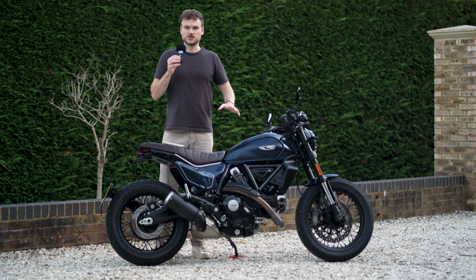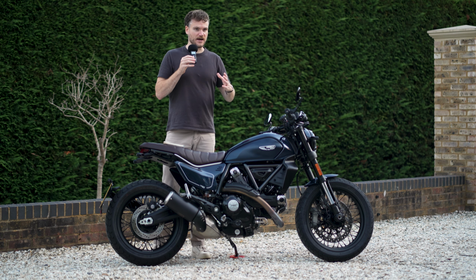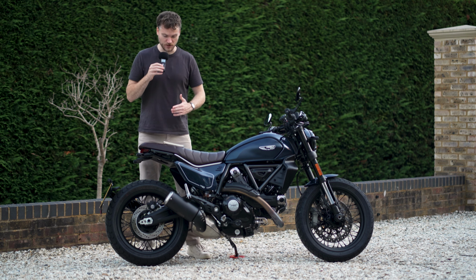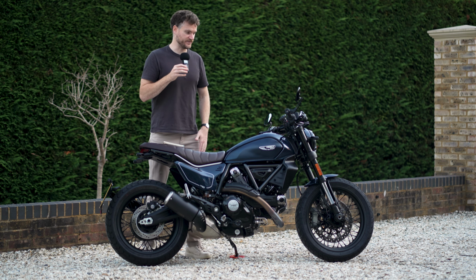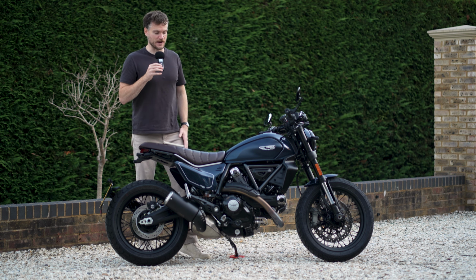It's a low profile machine, so you really can just find the hot spot on the throttle and just nip around corners and get around people. It is a relatively light machine. I'll come on to later about how much it actually weighs, its dry weight, its curb weight. As it is such a low machine, it does feel pretty good and pretty easy to get around on.